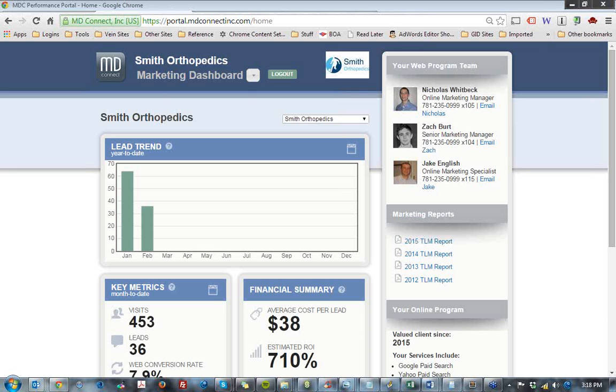And the leads will be filtered. If you click on the filter right here, you can filter by lead activity and by appointments. So let's filter by lead activity. You'll see there's a couple. There's some calls in here that are classified as leads, and there's some that are classified as appointments.